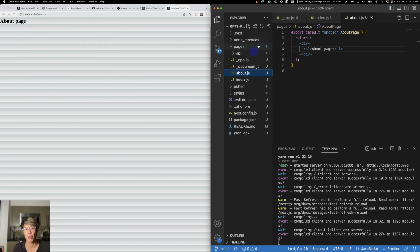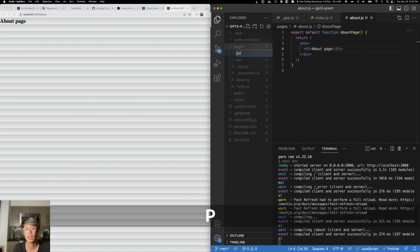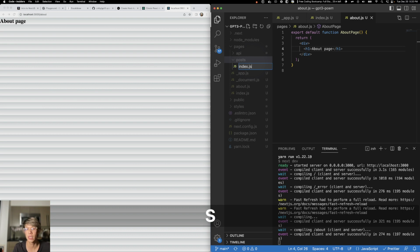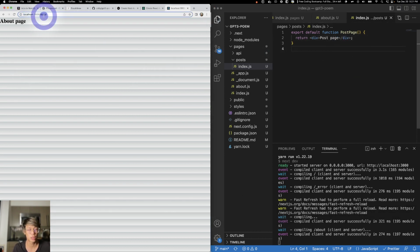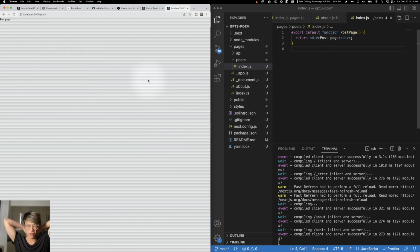So this is basically how the routing works, right? I can do the same thing with a folder. So let's say I create a folder called, I don't know, posts. If I create an index.js in posts, I can once again export default function PostPage, parentheses, return div post page, save. I can access this page by going to /posts. Post page, right? I don't know why the page looks like this. I guess the default styles that they come with are screwing everything up. But that's okay, because we're about to delete all the styles and put in Tailwind anyways.